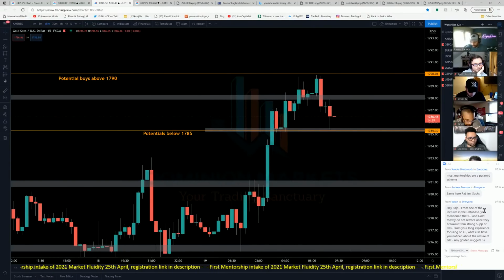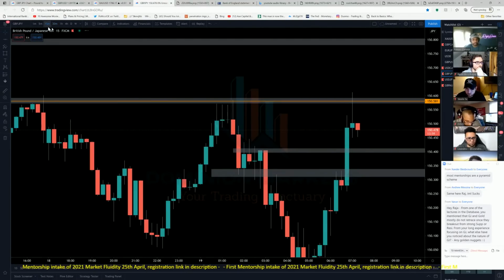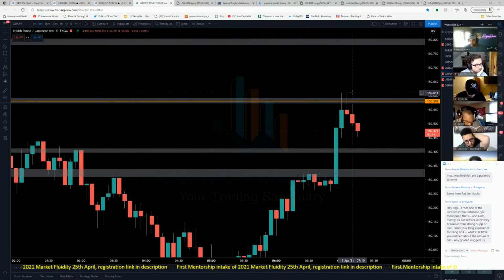One of the lectures in the database, you mentioned GJ and gold mostly do not retrace once they break from a strong zone. From your experience focusing on GJ, what else have you noticed about the nature of GJ? The nature of GJ is that it's going to show you false hope sometimes, just like what happened right over here. It broke above the zone, looked at the 15 minute was still open. The 5 minute kind of broke above, and maybe someone took a buy over there and it came right back down. And if you look at the time, it broke above in the first 5 minutes of this candle, which is where you have to be very, very, very careful.